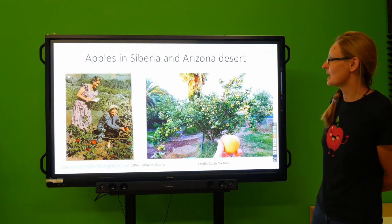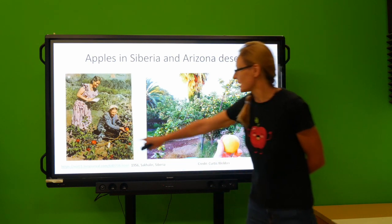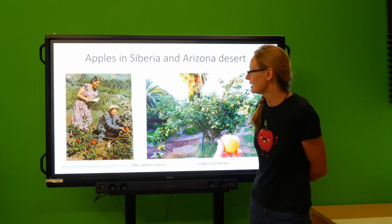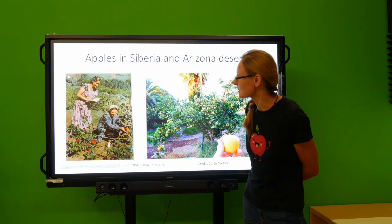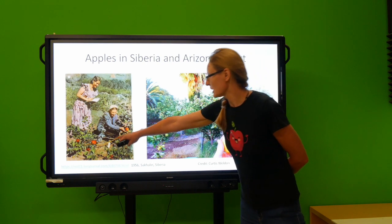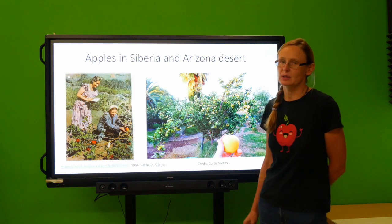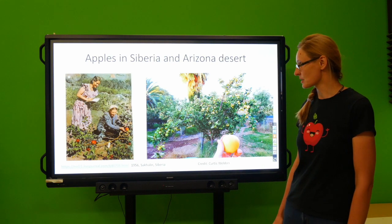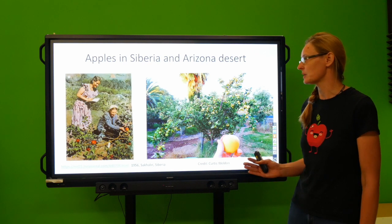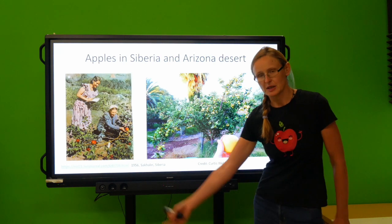Here, just to show you how well apples are adapted. The first photograph shows Siberian Russian ladies in the 50s collecting apples in a short Siberian summer, and seemingly they're picking them off the ground. The reason being that they experimented with growing apples with creeping orchards. So when the apple tree grew, they would plant them either sideways, or they would keep it very low and train the branches to creep along the ground.